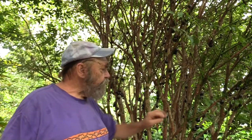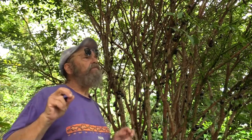And it's earlier to bear. And the flavor is a little bit more resinous, a little bit more character. They're really close. They really are, but I like the little guy over here better.